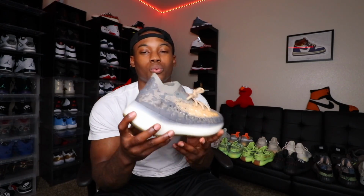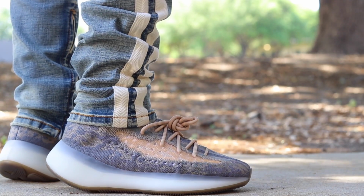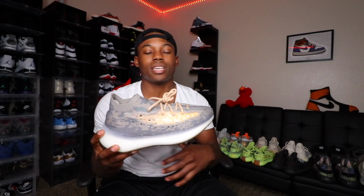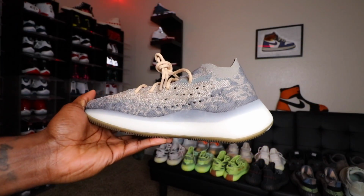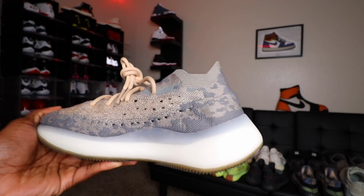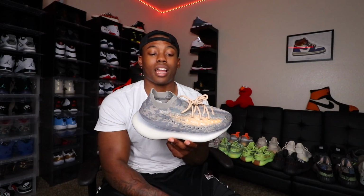But what won me over the most was the midsole, man. Very, very bulky feel, very bulky look. You guys know, ever since the 700s came out, man, I've been really loving them joints, and it gave you the nice dad vibe. These right here, to me, are killing the boost as far as the midsole section and as far as the comfort, man. Putting these joints on, feel like you're walking on clouds, man. Very comfortable. And I used to always wear my 700s a lot. I think I'm gonna have to stock up on a lot of these 380s, not just because they're a dope shoe, but because they're mad comfortable.